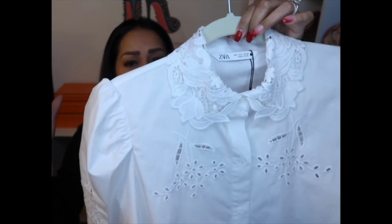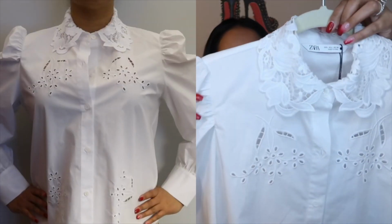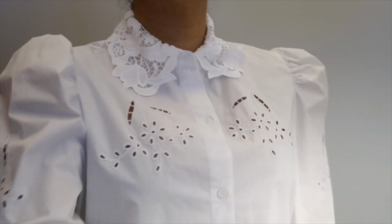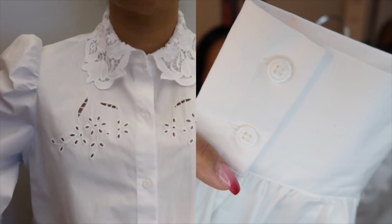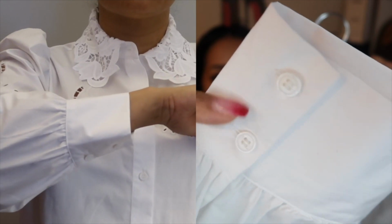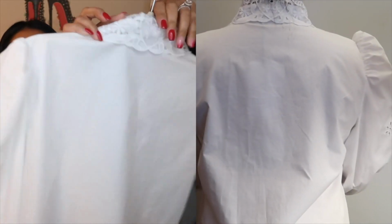This white blouse is another special piece in my opinion. I just really love the detailing of the collar. I love the laser cutout throughout the blouse and sleeves. There's also another two button closure. Again, I would have preferred a third one right in the middle. And the back is very plain.